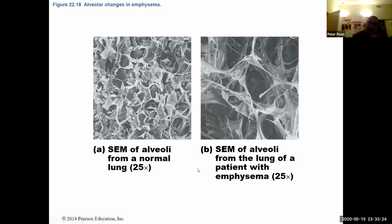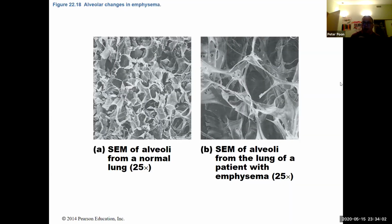So you can see the alveoli differences between emphysema and normal. And I can tell you firsthand, the lungs themselves feel very different. A normal lung should be squishable. A person with emphysema, their lungs are not squishable. It's like squeezing a dead fish. You don't squeeze very far. All right, so that's it for this presentation. And so, public service announcement: don't smoke, because you definitely don't want this.